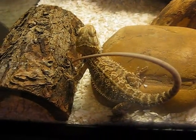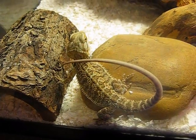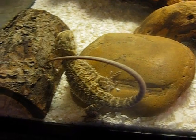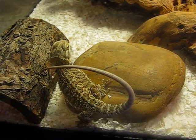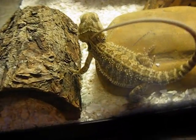You can see how she's really alert, she's really fast, and she knows what's going on around her. She's looking around. That's really good. You definitely want your dragon to be alert. You don't want it sitting in one place looking at one object all day. That obviously means you're doing something wrong.